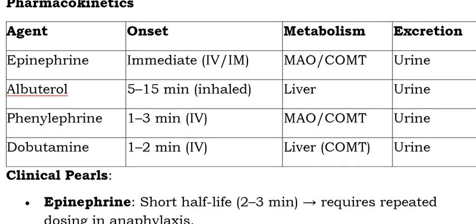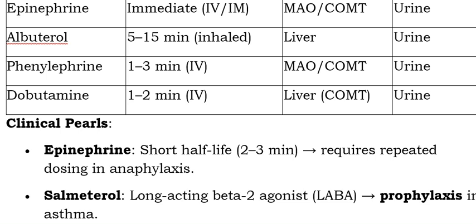Okay, next section, clinical pearls. Some really practical nuggets here. First one, epi's short half-life, only 2-3 minutes, means you might need repeated doses in anaphylaxis. Crucial point, that initial dose might wear off before the reaction is fully controlled. Always be ready to give more.